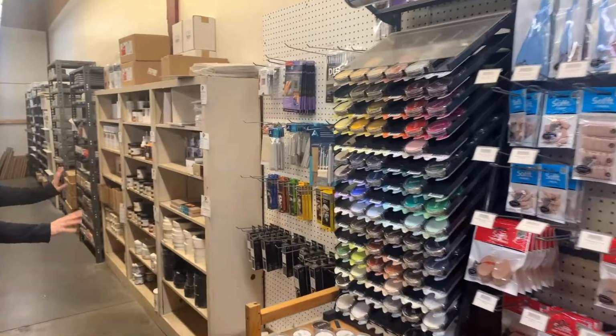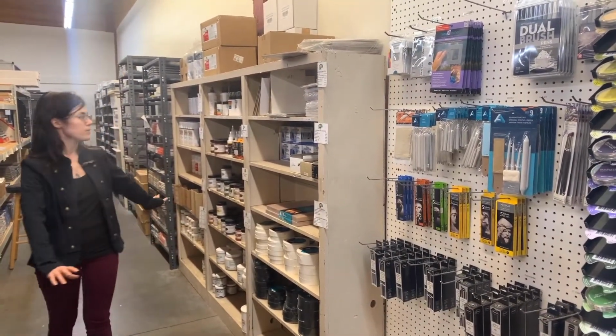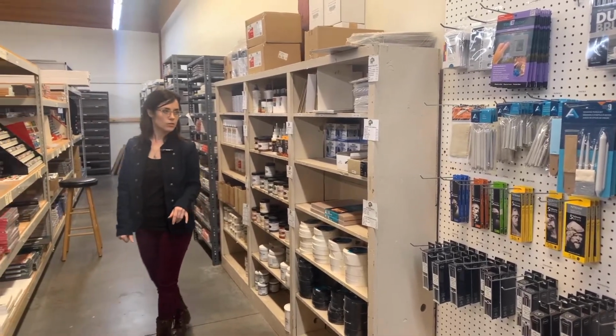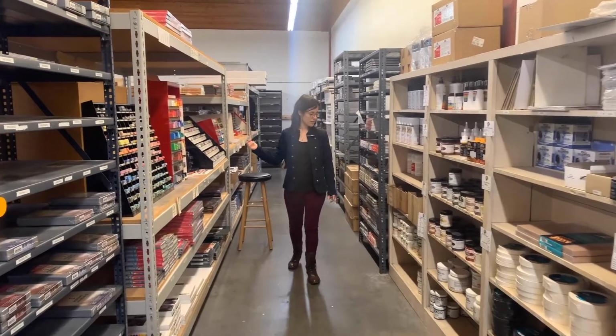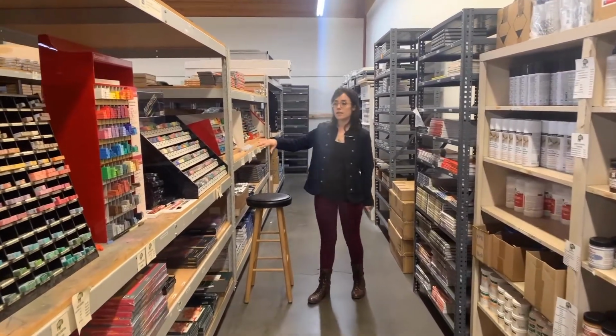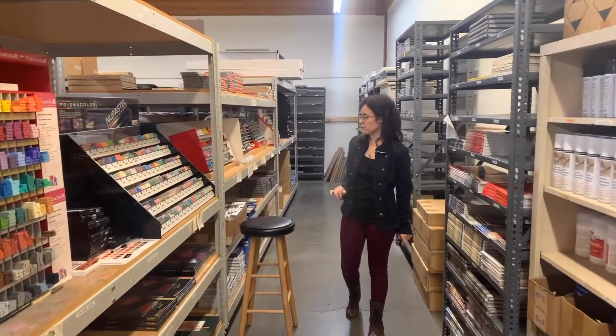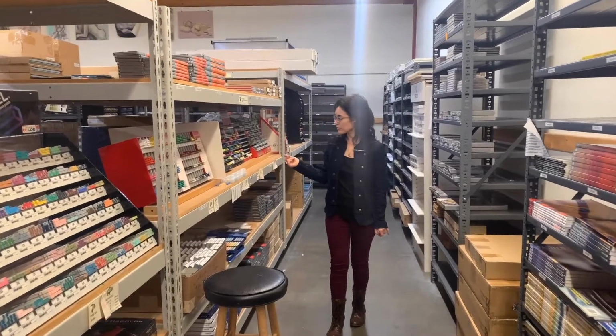This whole wall is pretty much accessories. So you've got your tapes, your primers, your fixatives, your composition guides and other planning things are there. And then we come down a little further, books here. And then we've got our harder pastels, Cretacolor, New Pastel is here. And we start getting into pencils.